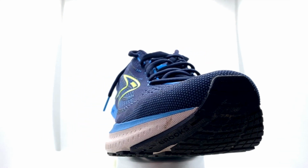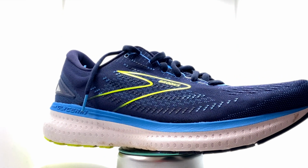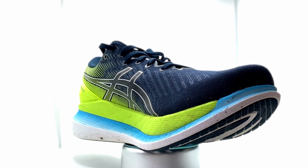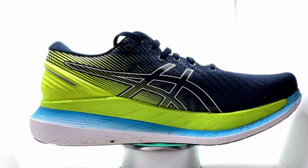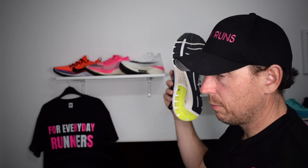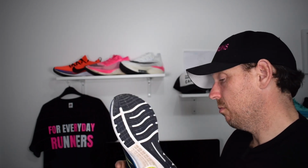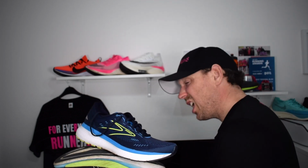We've got a 9mm drop on the Glycerin, and I think it was a 5mm drop on the Glideride 2. And talking about the Glideride 2, we've got Flight Foam and Flight Foam Propel, the Guide Sole Technology, Engineered Mesh Upper, AHAPLUS outsole. On the Brooks, we've got the DNA Loft, which is a slightly softer material than the previous Glycerins. We've got a very durable rubber outsole, new engineered mesh upper. What else do we need to know? That's it, I think. I've not missed anything out.